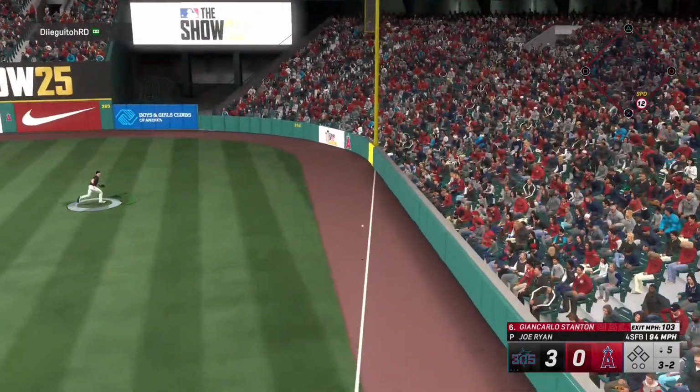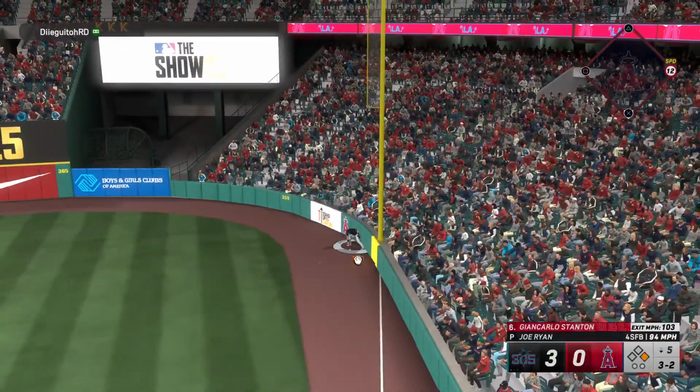Slice to right, and that's a fair ball. Around first, digging for 2.